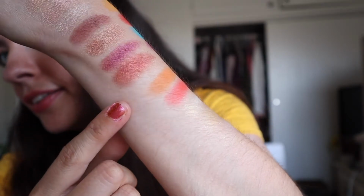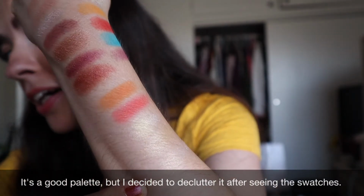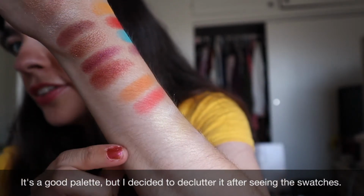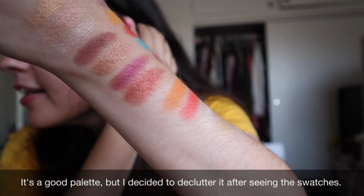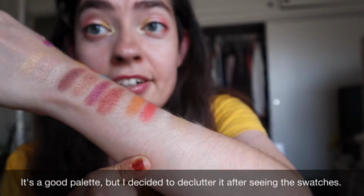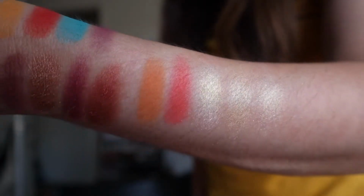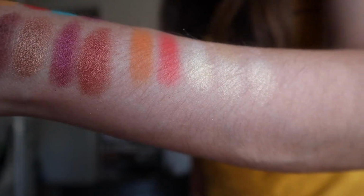Okay, so starting from this aisle is the Morphe palette. Now as you can see, a few of the shimmers do look the same, and that's never really a good thing, because then you're not really getting a variety as one should from a palette. But I do generally love the color scheme.